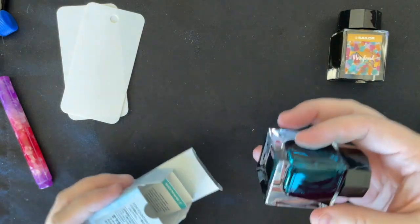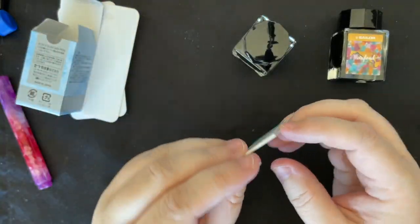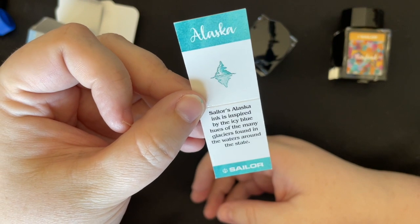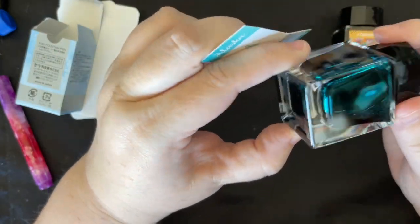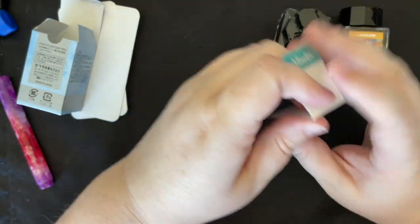And then another, this is beautiful. Another one that we have added to this collection is Alaska. Sailor's Alaska ink is inspired by the icy blue hues of the many glaciers found in the waters around the state. Now, just looking at this, this is kind of a color I would have thought for Florida, but glaciers in Alaska, that makes sense.